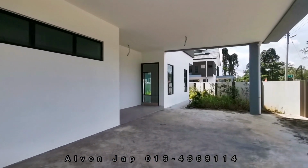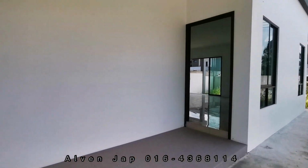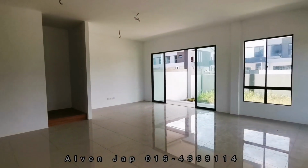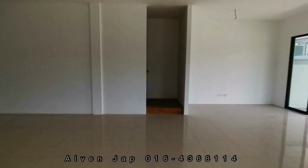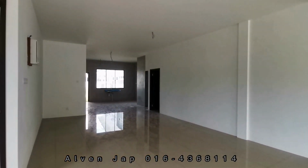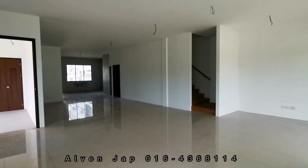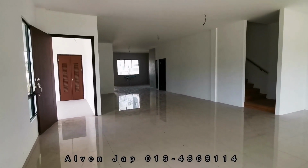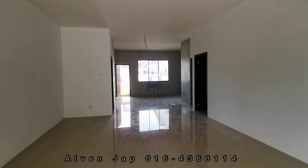Alright? And moving into the house, over this side, you will have your entrance to the house. And this is the ground floor living space, living room. Alright? You have a sliding door over there. And towards the left side, you will have your dining and your kitchen over there. Okay? So this living room is very big, alright. Total built up area of this house is 2,700 square feet, alright. So let's check out the back part.